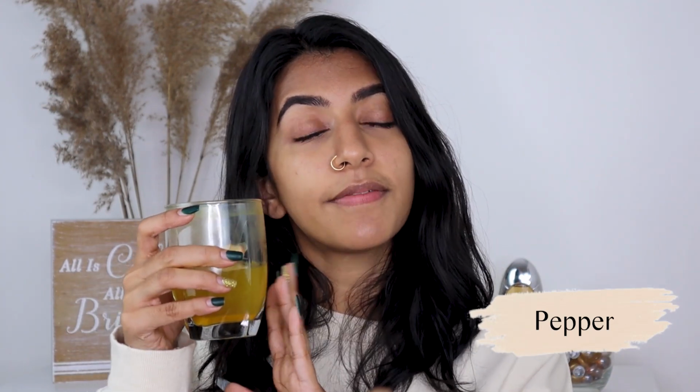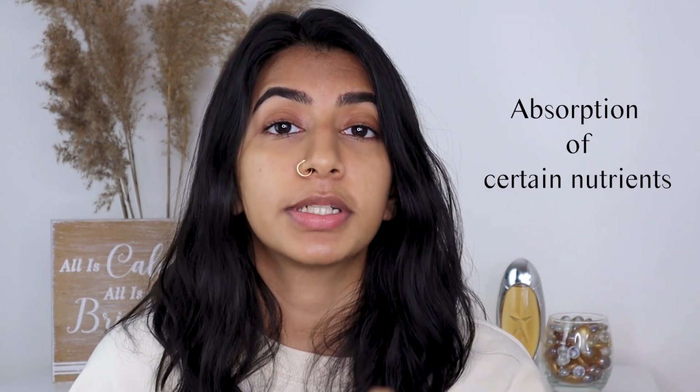I know that the ginger taste can be a little off-putting, and that is why I'll talk about this. The lemon and the honey really help balance out that bitter taste. But the other thing that also really helps is the pepper. The next thing that we have in here is pepper, and pepper really just helps absorb certain nutrients. So it's almost like a sidekick, like a little thing on the side that just helps all the main ingredients.